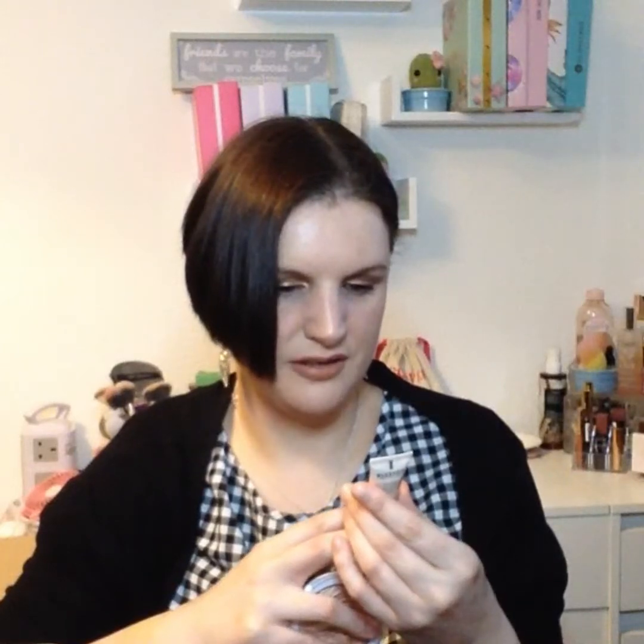Oh, what do we have? I can't remember what was in here. Oh, we've got the MUA Liquid Blush, and it is in the shade Misty Rose. I do like a liquid blush. That's quite cool. I'm going to open this up and swatch this one, if I can get it open. It's sort of all sealed in plastic.